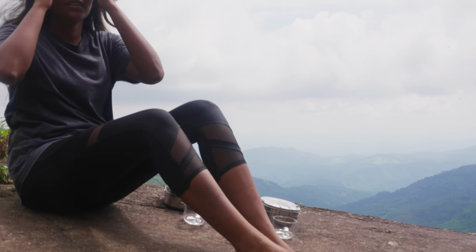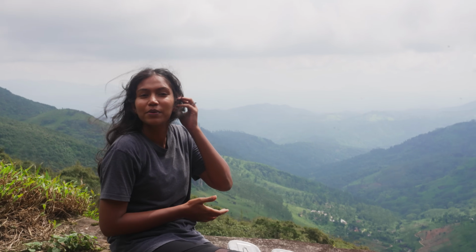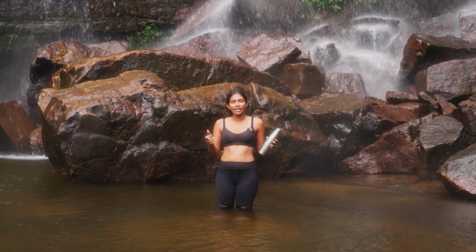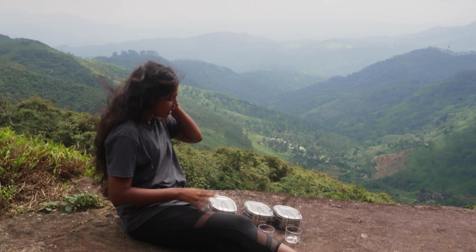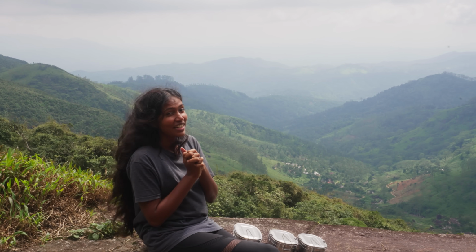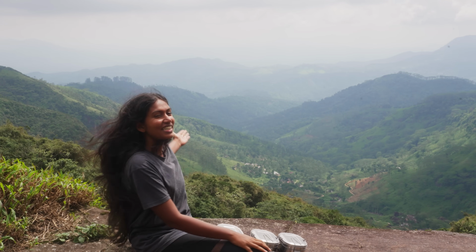One thing Thema does really well are experiences, and this is a perfect example of this. After our hike and swim in this beautiful waterfall, it is now time for our lunch, which we're very excited for. We've been looking forward to this the whole hike. And what an epic setting.